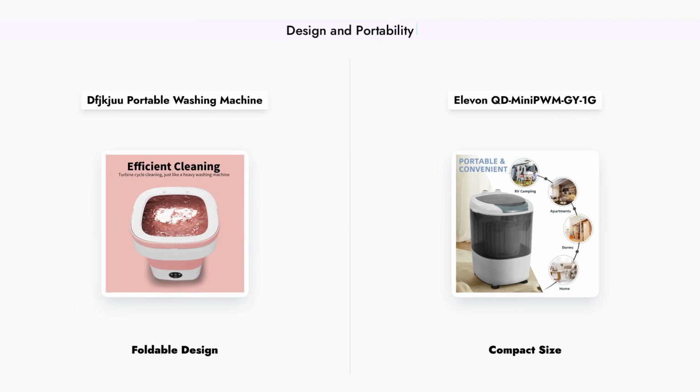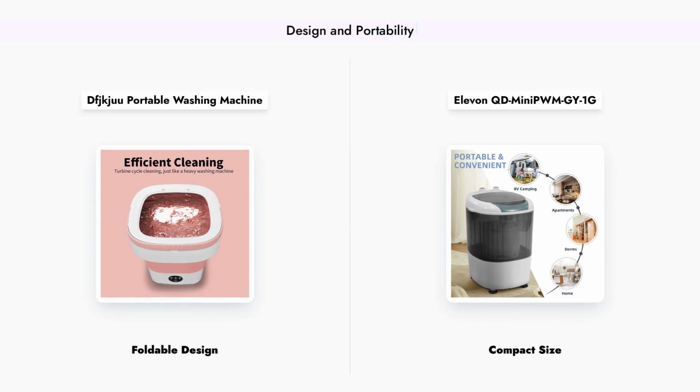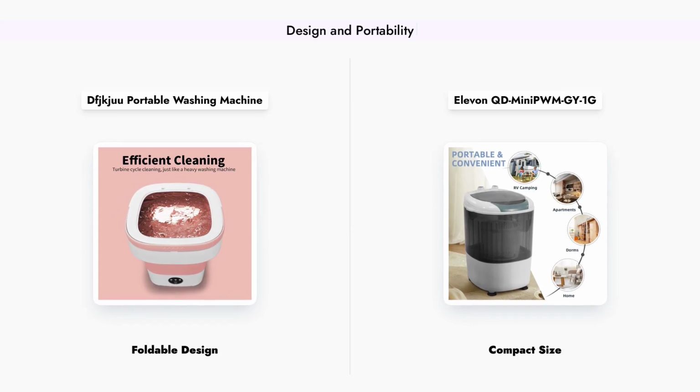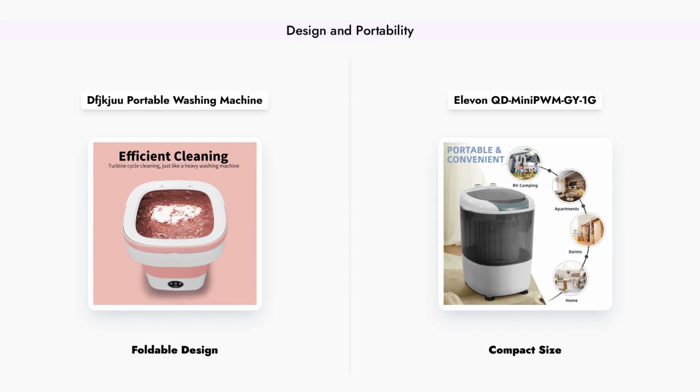In terms of design, the DFJKJUU portable washing machine features a foldable design, making it easy to store when not in use. This is a great advantage for those with limited space.